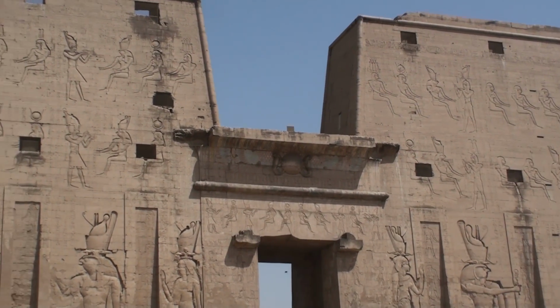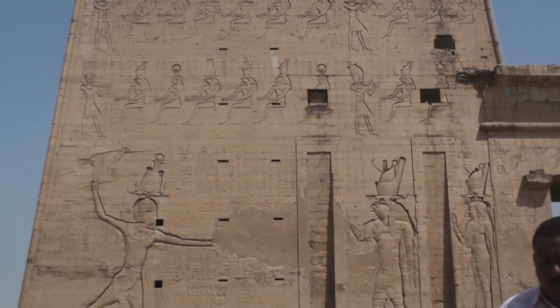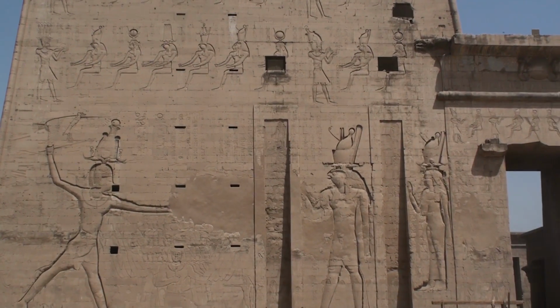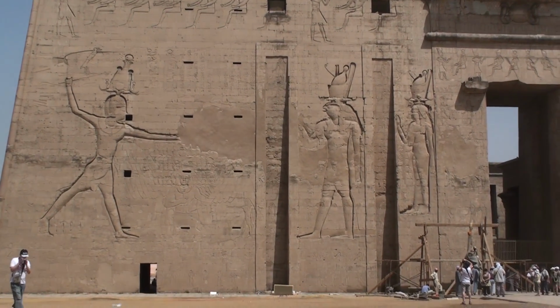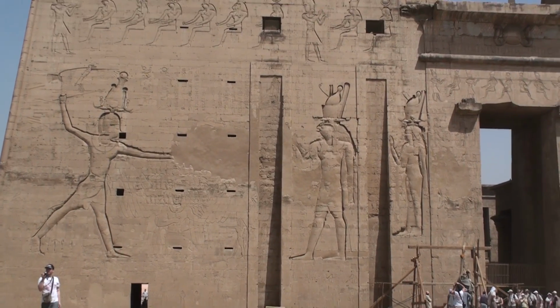You will see the king at the bottom offering the statue of the goddess Maat, a woman sitting with an ostrich feather upon her head. We will see that all the rulers, from the beginning of the dynastic period until the end of the Roman period, offered the statue of the goddess Maat.